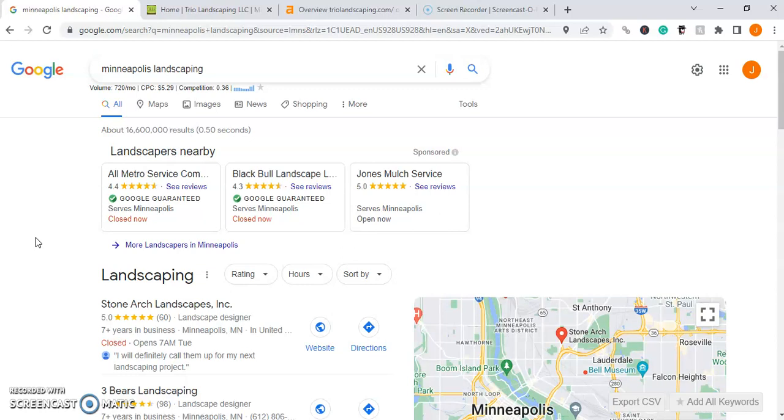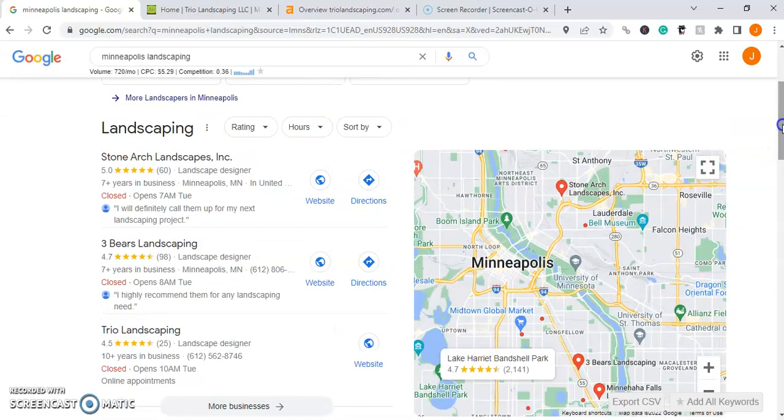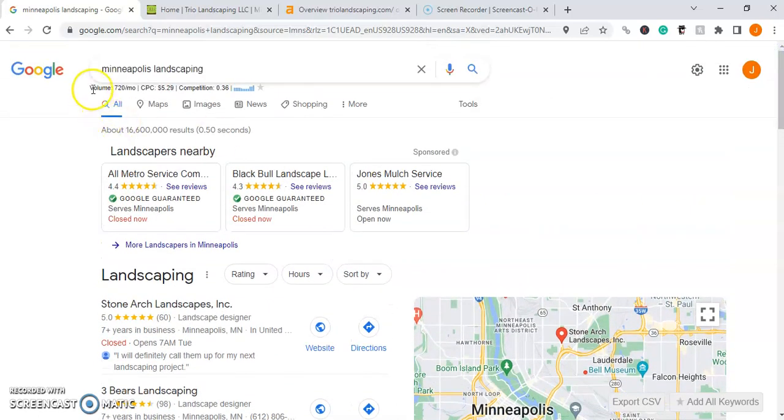And if you're like me and many others, chances are you go on Google, type in whatever service or industry you're looking for, along with your city name, and after submitting your search, you're going to probably pick from one of the first few results down below or up here in the Google Map pack. Now, it doesn't really matter which one you use, but it seems to be a pretty popular option overall, as there's about 720 searches every single month for landscaping companies in Minneapolis.